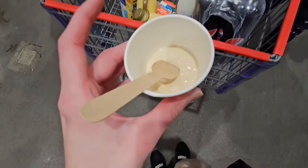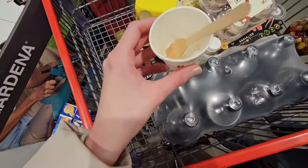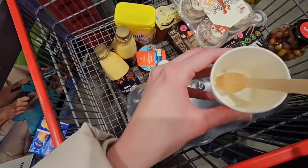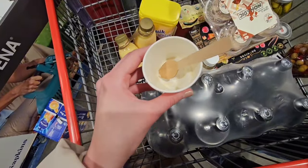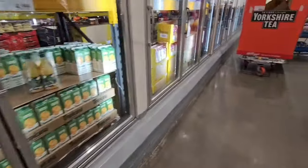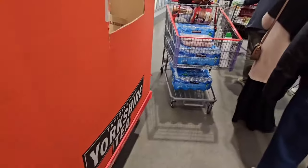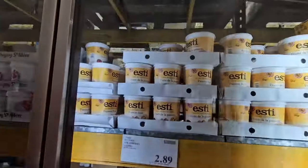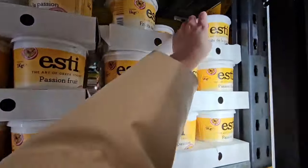This is the yogurt. No, that's mine. Yep. We all tried this passion fruit yogurt and it's delicious. Mom likes it. That's how you like it. Mom said we should buy one because it's delicious. I agree. Perfect. Find the passion fruit yogurt. I think it was here. This is it for $5.79. It's delicious. Let's grab one.